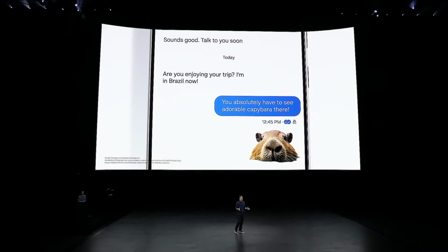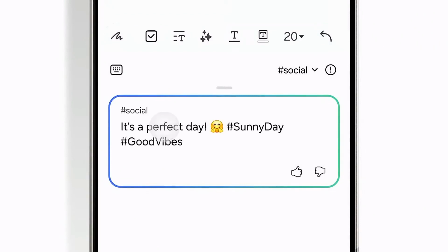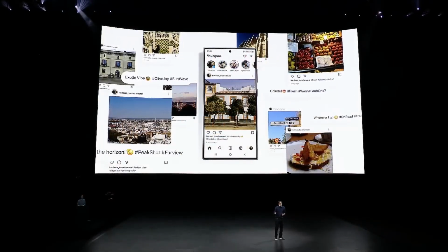You can also make tone changes to your notes, chats, and social media using the Samsung keyboard. So, if you're writing a caption for your feed, you can apply this social tone for a more expressive, creative post. We're also making it easier to communicate while you're on the road.